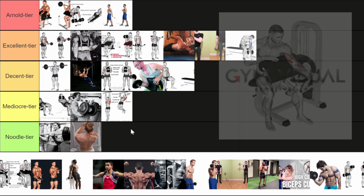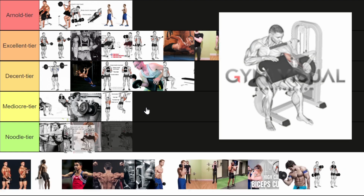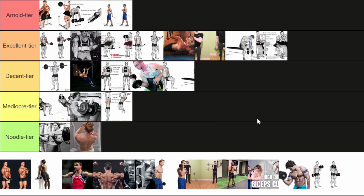Then we have machine curls. This is a good example of what I just described. A machine curl ranks directly in A tier. Why? Your shoulder and elbow are stationary. You have a pad to place your elbow. And you have the stretching component of the machine with a controlled range of motion and a controlled squeeze as well. Can this injure you?